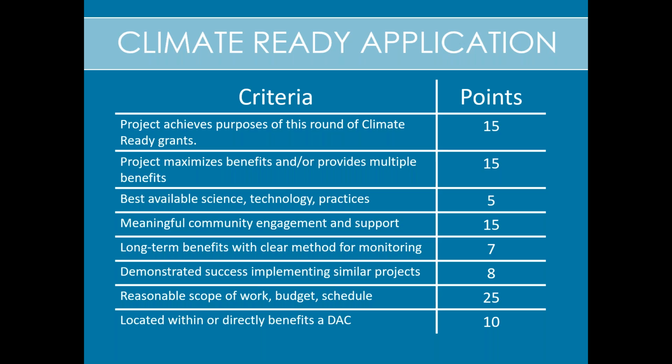We're looking for the demonstration of meaningful community engagement and support. We'd like to see a clear plan for monitoring for these projects, especially for pilot projects. And we're also looking to see whether the applicant has demonstrated past success with implementing similar projects of similar scope. And then along those lines, we're looking to see that the scope itself is reasonable. And finally, we will assign points whether or not the project is located within one of the disadvantaged communities.